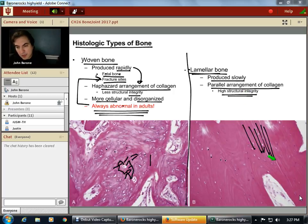All these lines are going the same way. It's got layers, layer upon layer upon layer for maximum strength. It's layered. Over here, you see the layers going this way. They're all lined up. So that's called lamellar bone. Things are lined up like that. That's strong, very strong bone.